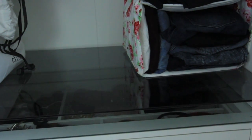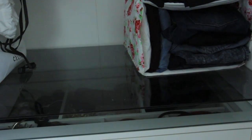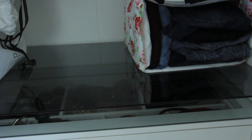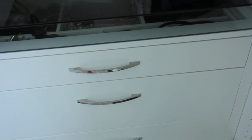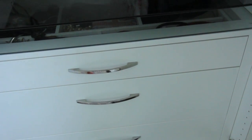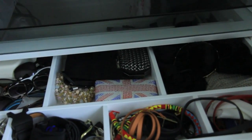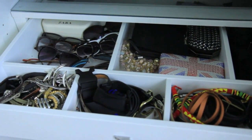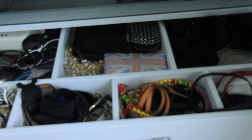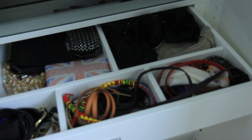This cupboard didn't have a shelf, but I added this glass shelf into it just so I could fit this thing perfectly and put new things on top of it. Down here is also a drawer, and I love this drawer because it has this clear glass top. In it I keep jewelry that I don't really wear that much but still love, my sunglasses, little bags and belts, and a couple of hats as well.